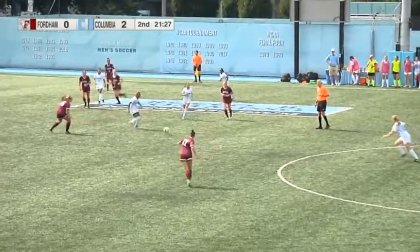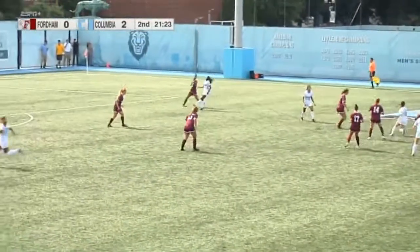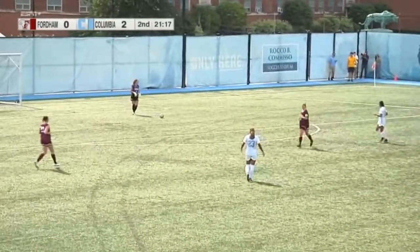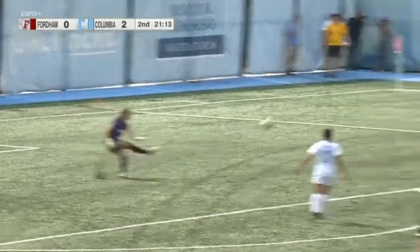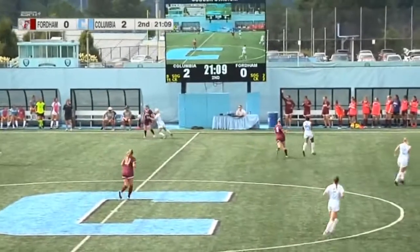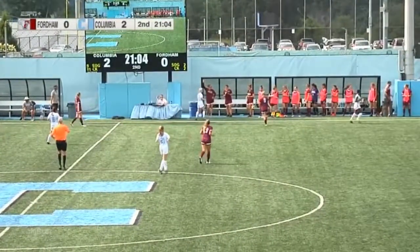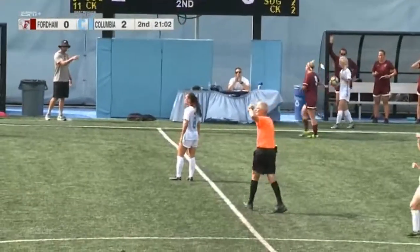And the Washington, D.C. native has been nothing short of sensational today. Sophie Whitehouse in net for Columbia. And she's preserved this shutout. Her defense has been very solid. And the offense, a great output thus far today. Could they put the exclamation point on in the final 20 and change?